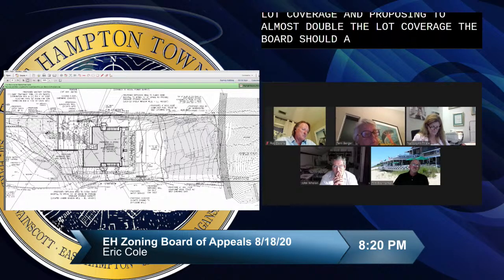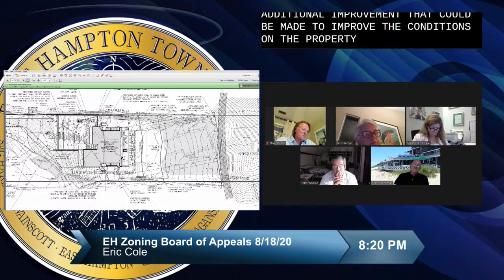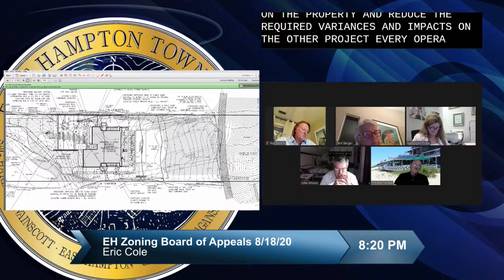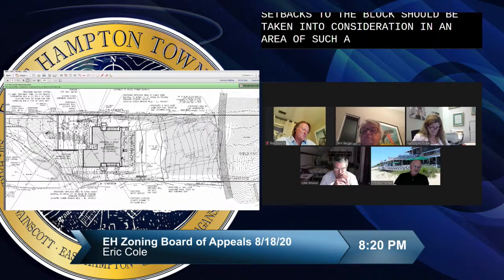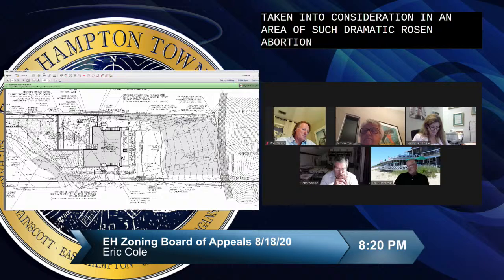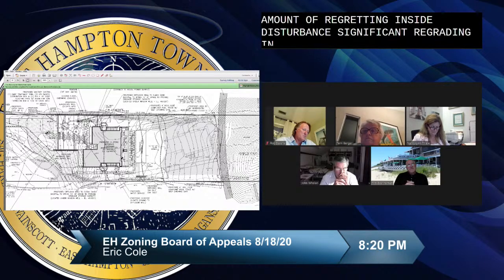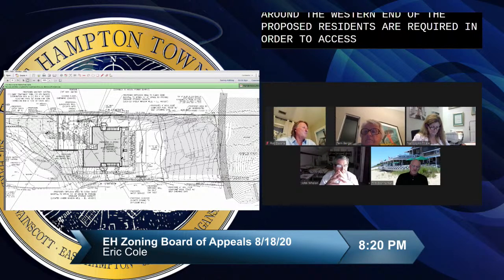The board should examine if there are additional improvements that could be made to improve the conditions on the property and reduce the required variances and impacts of the project. Every opportunity to improve the setbacks to the bluff should be taken into consideration in an area of such dramatic erosion. The board should look closely at the amount of regrading and site disturbance. Significant regrading and the use of retaining walls around the western end of the proposed residence are required in order to access the basement garage.